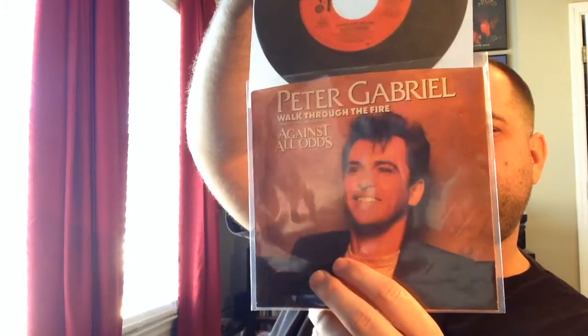Next up, Walk Through the Fire from Peter Gabriel, off the Against All Odds soundtrack. I've already showed that one. Notorious from Duran Duran, and the B-side is Winter Marches On. This one was not in the picture sleeve, but it is in the correct Capitol sleeve.